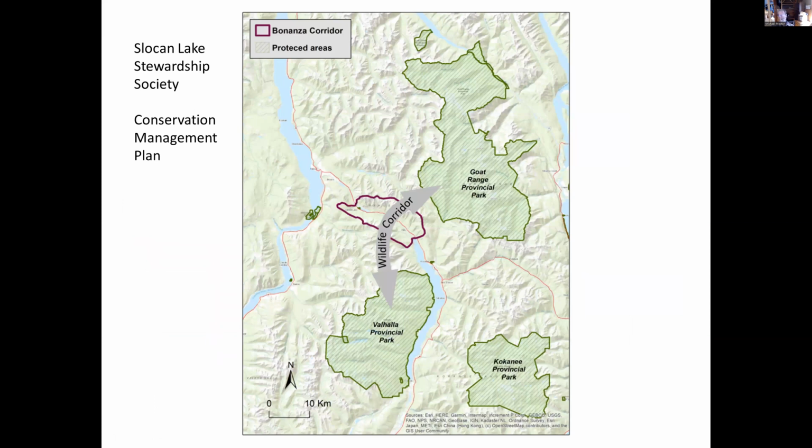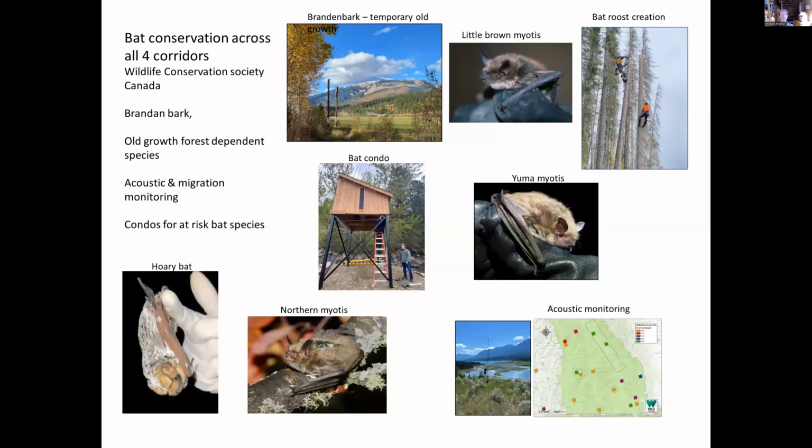The Slocan Lake Stewardship Society, the lead organization, has taken the four years of work that they've done through this funding and rolled it up into a larger landscape conservation management plan, trying to reconnect over the bigger scale between some of the provincial parks. And this just exemplifies how some of the work we're doing is continuing and expanding and just improving our region's ecological potential. Some of the projects that we have included are working across all four areas. I'm just going to highlight a few here.